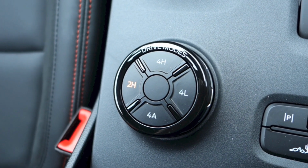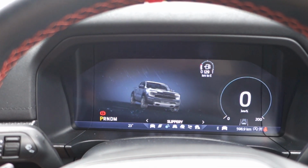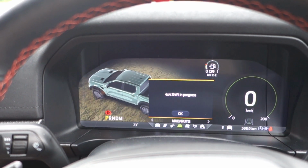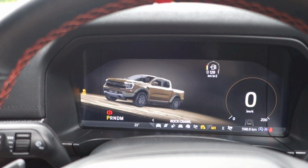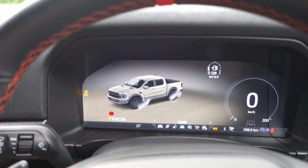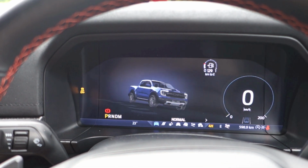On the center console, there is a knob that selects the Raptor's drive modes. Normal is the default everyday driving mode, Sport is intended for spirited driving, Slippery is for use in extremely slippery conditions, Mud Ruts is used in off-road situations, Sand is another off-road mode, but this time is mainly used in sand and deep snow conditions. Baja optimizes the throttle response and maximizes suspension performance in extreme off-road environments, and the final drive mode is Rock Crawl, which is used when driving in rocky or undulating terrain.